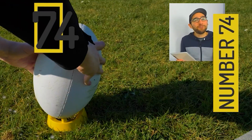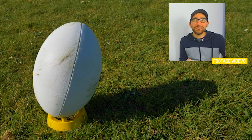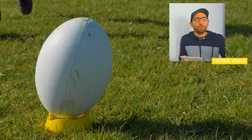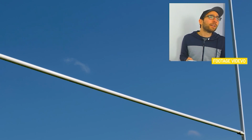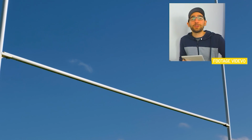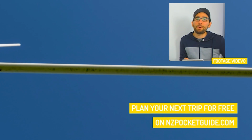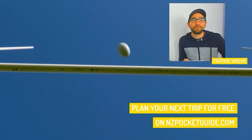I didn't have any footage for number 74, which is catching a rugby game. Guess what? Licensing footage for rugby games from Sky Sport is super expensive, so let's look at this rugby ball having a whale of a time. Look at it. Whee! Here you go. Anyway, checking out the local rugby field with all the locals, it's heaps of fun, and if the All Blacks are playing, well then the party is in town.